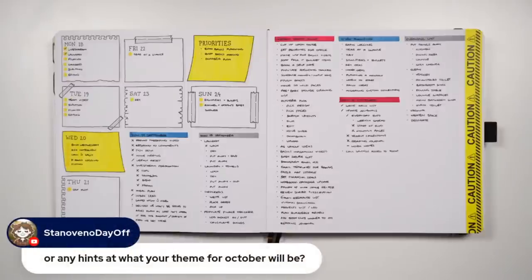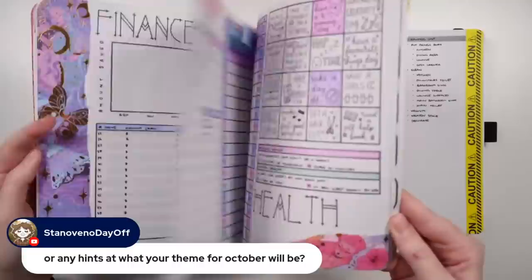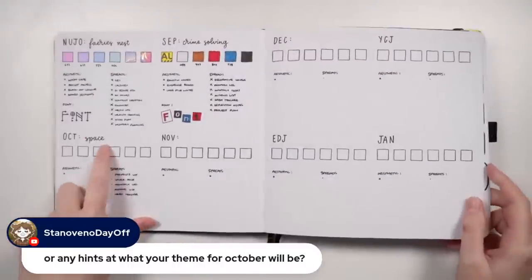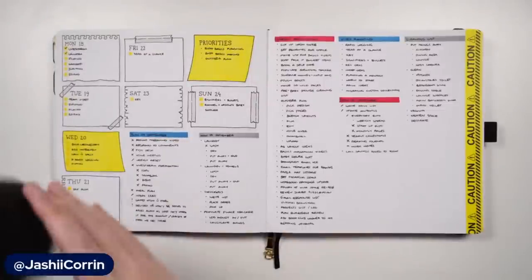Question. Is there any hint for what your October theme will be? I mean, I could just tell you the theme. That's fine. I don't mind telling you guys the theme. So I haven't planned out any of the aesthetic elements of it yet, but the theme is space, as voted on by the team with a capital T. Also, I'm thirsty again, so tink.